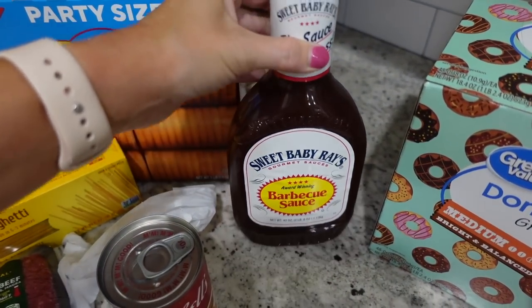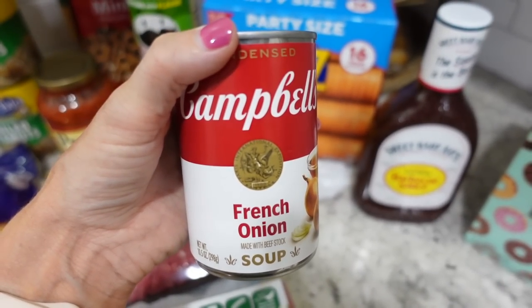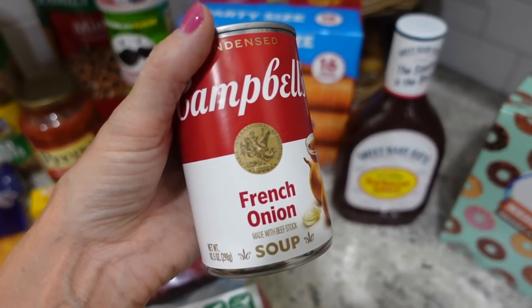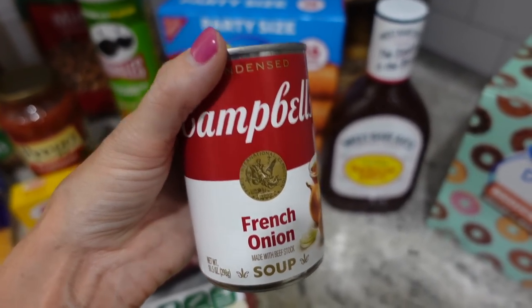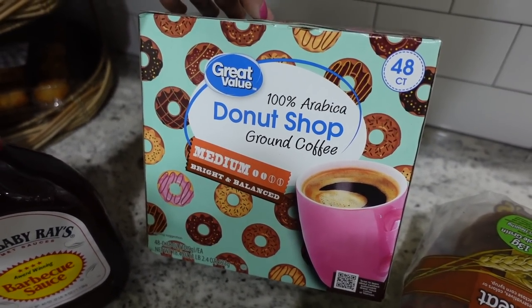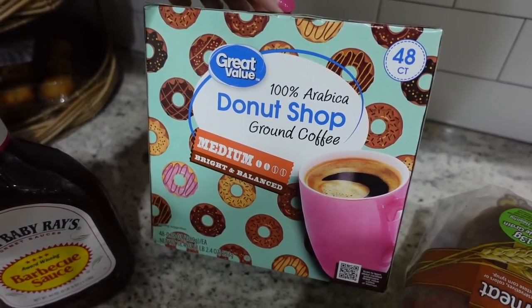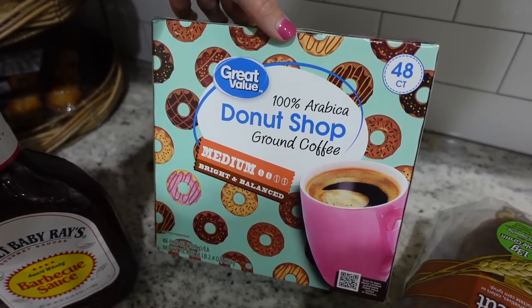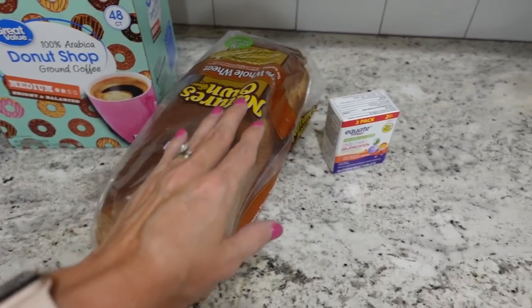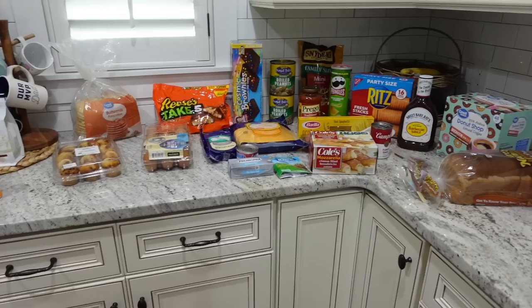We've got some barbecue sauce, and then I'm also making a French onion chicken in the crock pot. So I've already got the chicken and the other ingredients for it, so we'll make this in the crock pot this week. And then I got some coffee. I need to go to Costco and get the huge thing of coffee pods, but since I was picking up an order and we're almost out, I went ahead and got some more of this. We love this. We used to get it all the time before we had a Costco membership. So got those, some bread, and then some ibuprofen, some children's ibuprofen. So that's all I got.